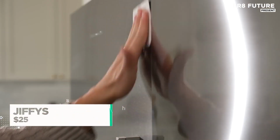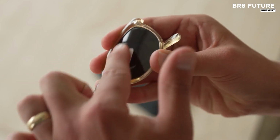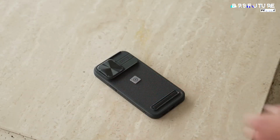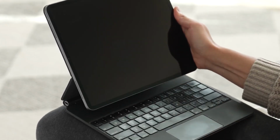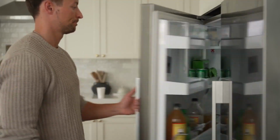Sleek surfaces deserve better than smudges. Jiffy's step up as precision cleaners, small but powerful pads designed to banish fingerprints, oily streaks, and smears from the places you touch most. Whether it's a stainless steel fridge, a foggy bathroom mirror, your smartphone screen, or glasses, Jiffy's handle the job without scratching or leaving residue.